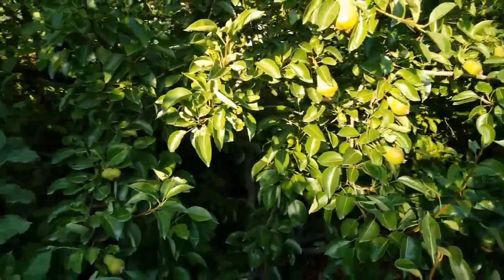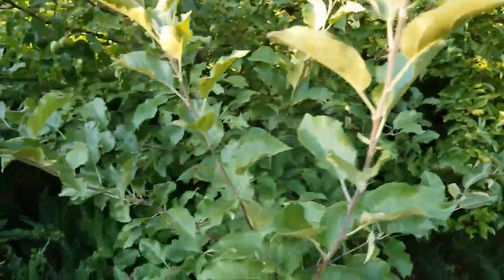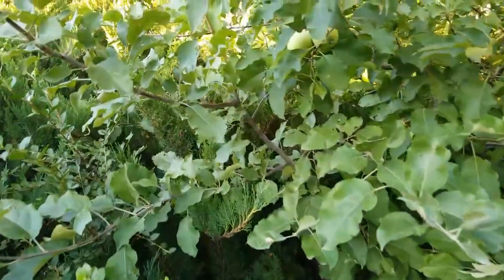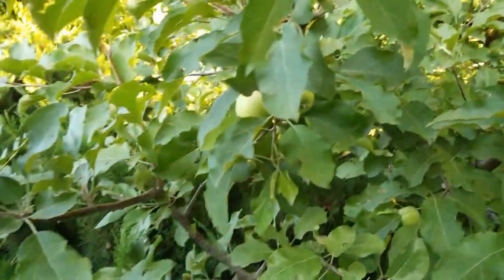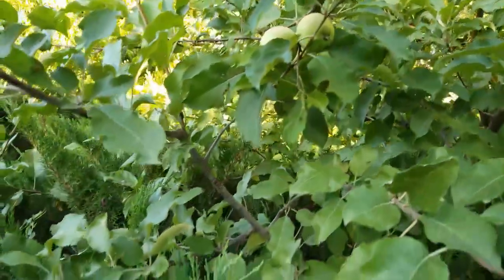The apples are seeming to bear alternately. There's not a ton of apples in here. We do have a few. Let's see right in there. There's a few. This is my Fuji apple.